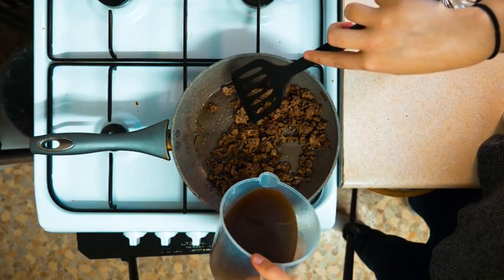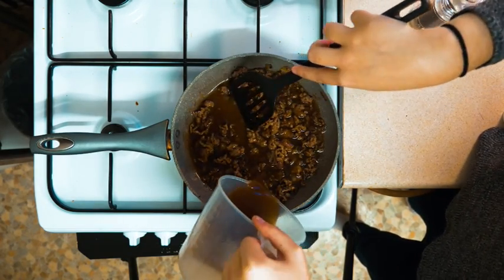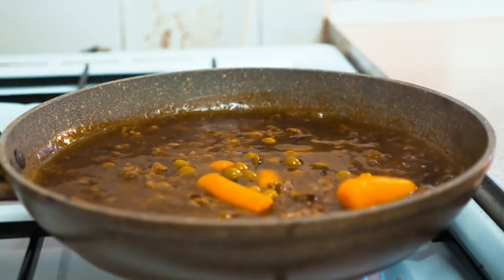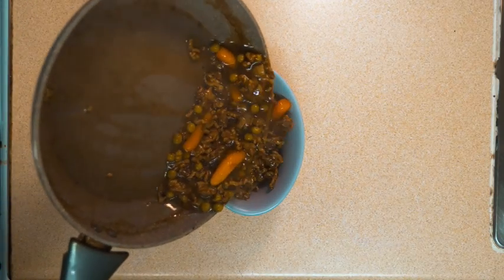Pour the gravy over the mince so the meat juices can flow into the gravy, because you don't want to get all those lovely tasties into your good old cottage pie. Now, what you want to do now is add the veg to the dish and then simmer away for a little bit longer. Then spoon the pie filling into an oven proof dish and leave it for a bit.